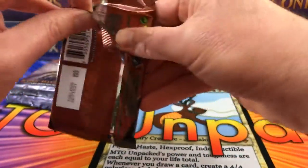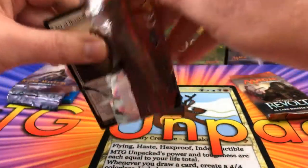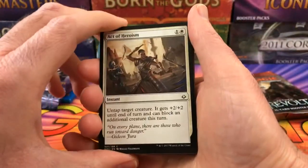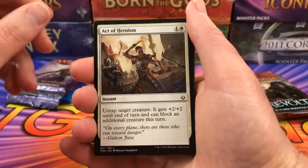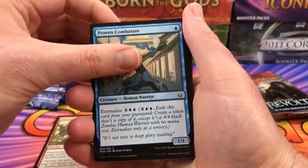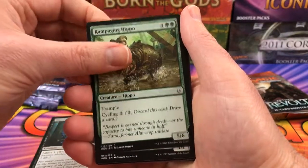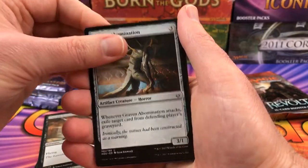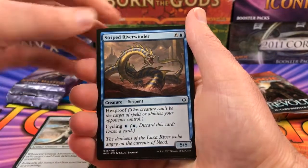So this is another one where pretty much Hoztan, a god, or a, what are they called, invocation. So, active heroism, puncturing blow, proven combatant, Kenra Eternal, rampaging hippo, carrion screecher, graven abomination, or a bolus. Yep, if we pull a bolus, I'd be happy.